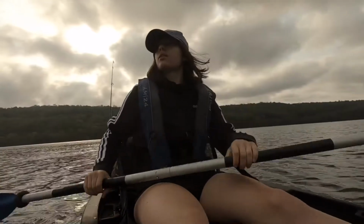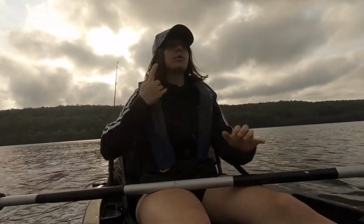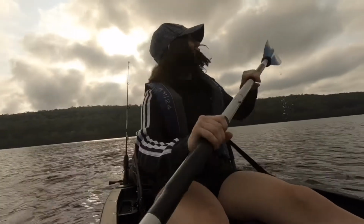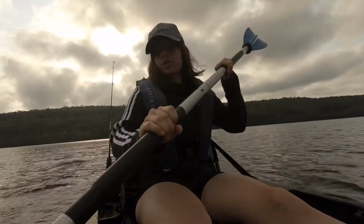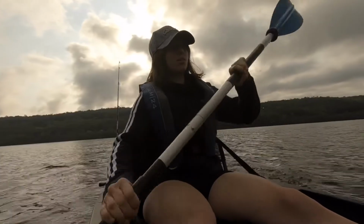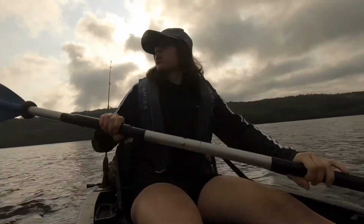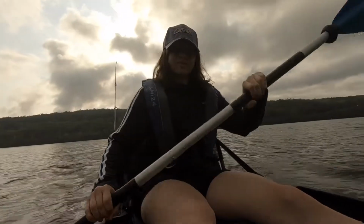While it's still kind of early, we still have a pretty good chance of hooking into something. So we're gonna try with the ultralight here for those littler fish. Hopefully we can catch something over here. The shoreline does look really nice. So yeah, that's what we're doing.